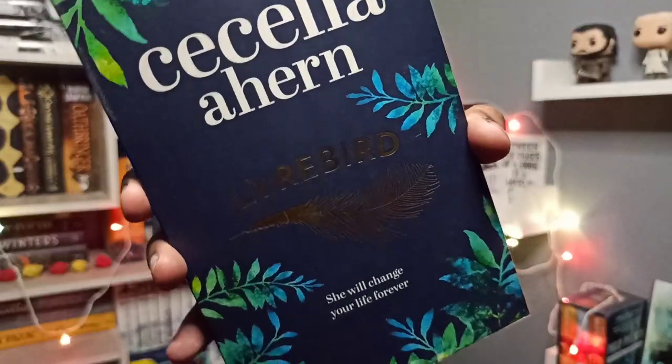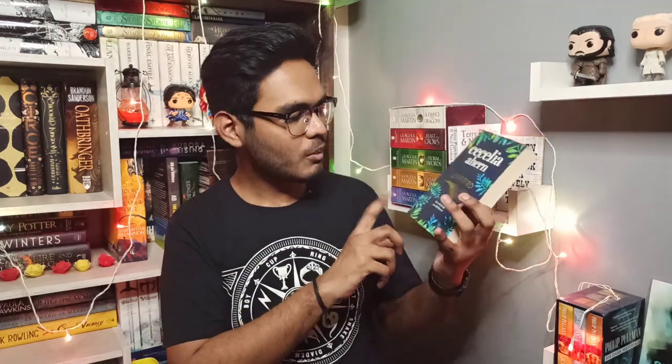The next book that I'll be showing you again has all those leaves and colors. This is Cecilia Ahern's Lyrebird, as you can see the cover. I haven't actually read this book. This is one of those books I bought long back, and it is from the HarperCollins sale, so you can see the mark here. I don't know much about this read, though I read the blurb. It follows a girl who lives alone in the forest, and that is how she got her name, Lyrebird.